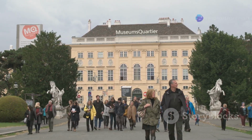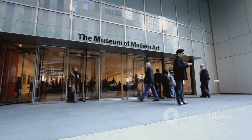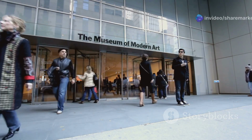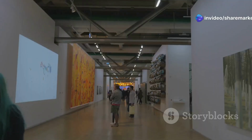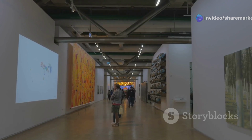Start your MQ adventure at the Leopold Museum, home to a fantastic collection of Austrian modernist art, including works by the expressive genius Egon Schiele. Next, step into the world of contemporary and avant-garde art at the MUMOK, Vienna's Museum of Modern Art, and for cutting-edge exhibitions that will challenge and inspire you, check out Kunsthalle Wien.